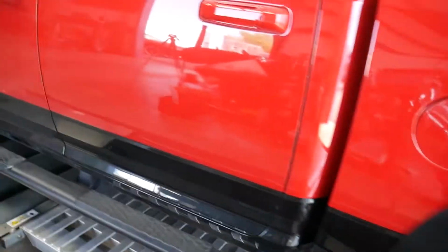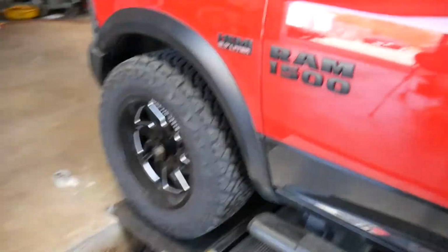So I just popped the PCM back in this thing, so we'll do a read again and then get some tuning on this thing. We'll get it strapped down. So let's see what the Ram Rebel makes.